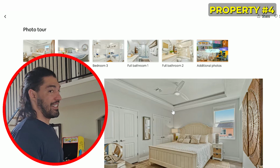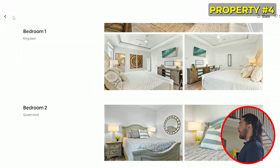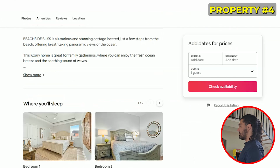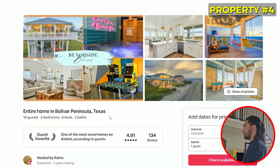This one's doing 160,000. That's substantially more than all the rest, all right? And as we look at this one, it's a guest favorite. It's got a lot of reviews. If I look at the calendar, it looks like a short-term rental calendar. I believe in the data integrity, all right?